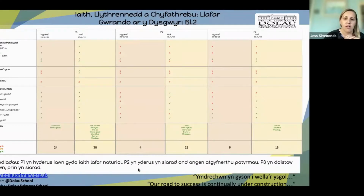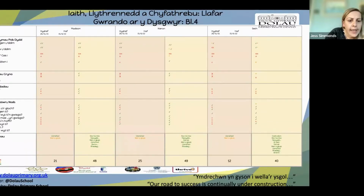So the confidence in the children. This is one from Flwyddyn Dau. So this is where it's worked well across the board in Key Stage 2 and foundation phase. And then this is the one from Flwyddyn Pedwar. So it's definitely had a massive impact on us as a school, and a massive impact on the improvement of children's oracy skills. And it's something we want to continue.